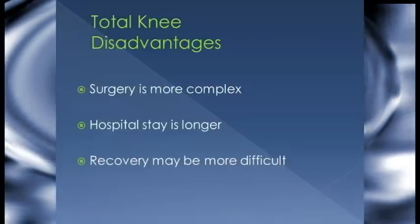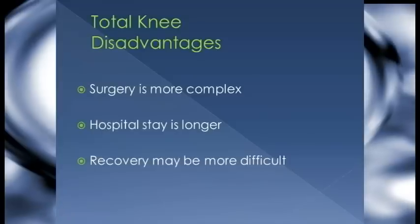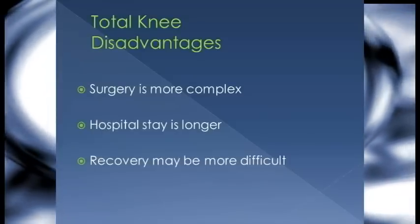There are disadvantages to total knee replacement. Like I mentioned just a few minutes ago, the surgery is more complex. There's more to do. There's bigger incisions. There's just more technical aspects of the surgery which are important to get right and which require more time and more effort. So the surgery is more difficult. Because of that, the hospital stay is usually longer.